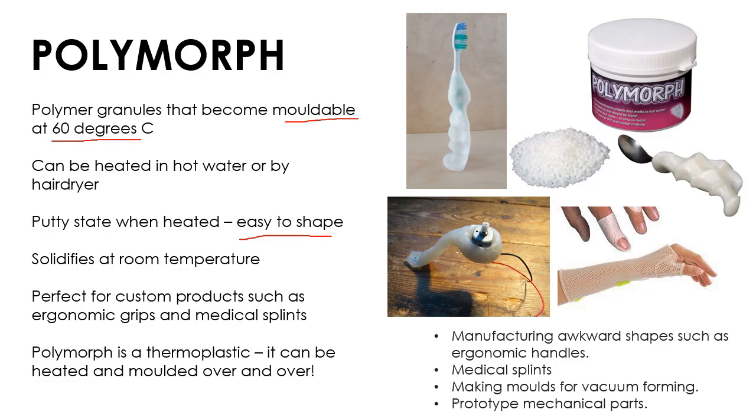And once you've got it into whatever shape you want it to be, for example the handle on this toothbrush, it will then solidify at room temperature and go a kind of solid white colour. And it goes really, really hard. So the reason to use this product, because you don't actually get a very good surface finish from this material, is the advantage of being able to make custom products such as ergonomic grips.